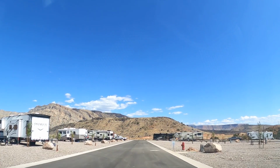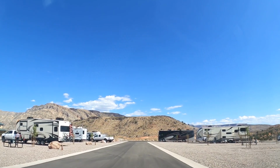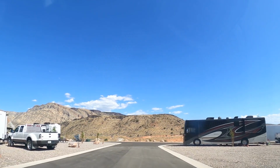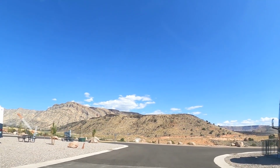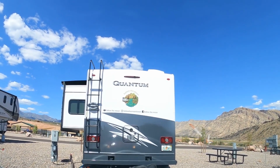And again, these sites are so big, our coach is kind of dwarfed in them, but you can also see some of the toy haulers, the bigger fifth wheels. There's tons of room. Park in front, park in back, it makes no difference. We had enough space to park in back with tons of room, and we also had enough room we could put the car in front too. That's right.